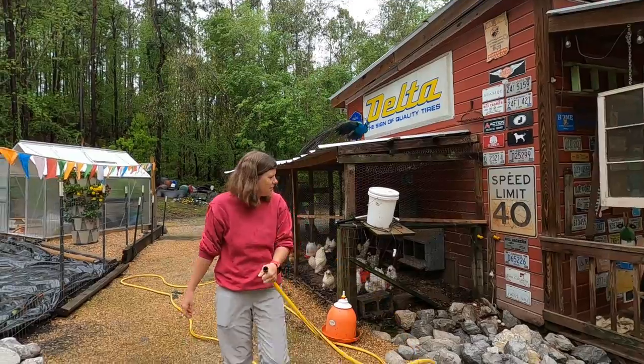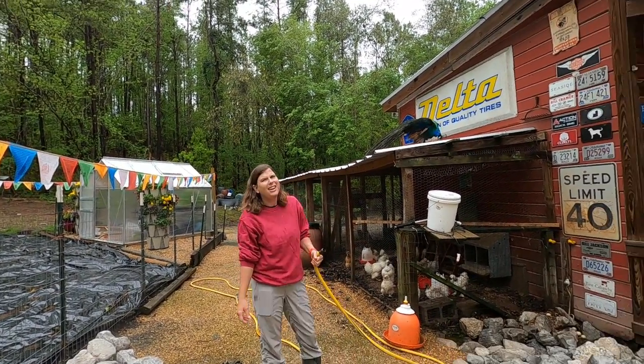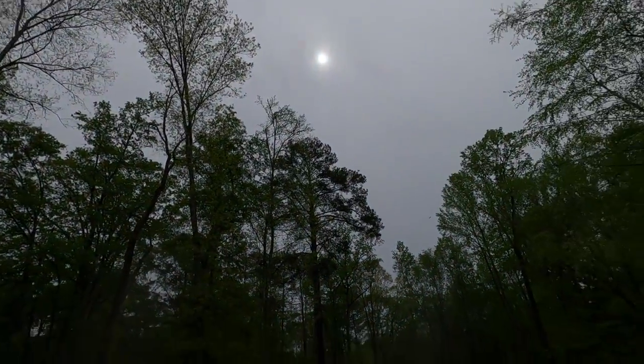Yeah. Uh-oh. What was that? That's a crane flew over. A crane? Two of them. Look at them. The sun peeking through. It is peeking through. I wish it'd come on out. I do, too.